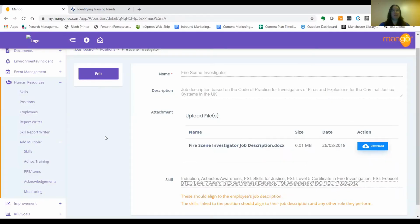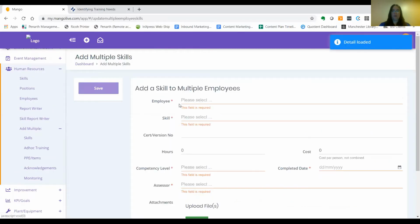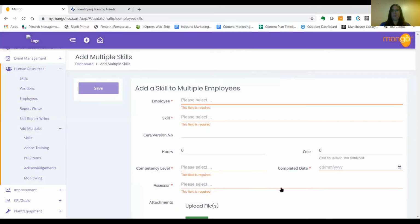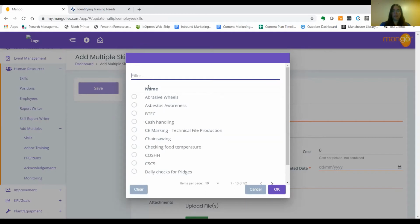Back to Mango. When you deliver training to your employees, you've then got to update multiple training records, which can be time consuming. With Mango, it's easy. I'm going to give Charlie his fire scene investigation, and we'll pick on a few people there. So we can easily add multiple employees to gain this qualification.